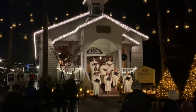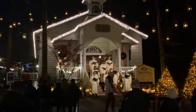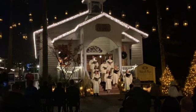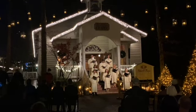We are here outside the chapel to hear some classic carolers. Joyful and triumphant, O come ye, O come ye to Bethlehem.